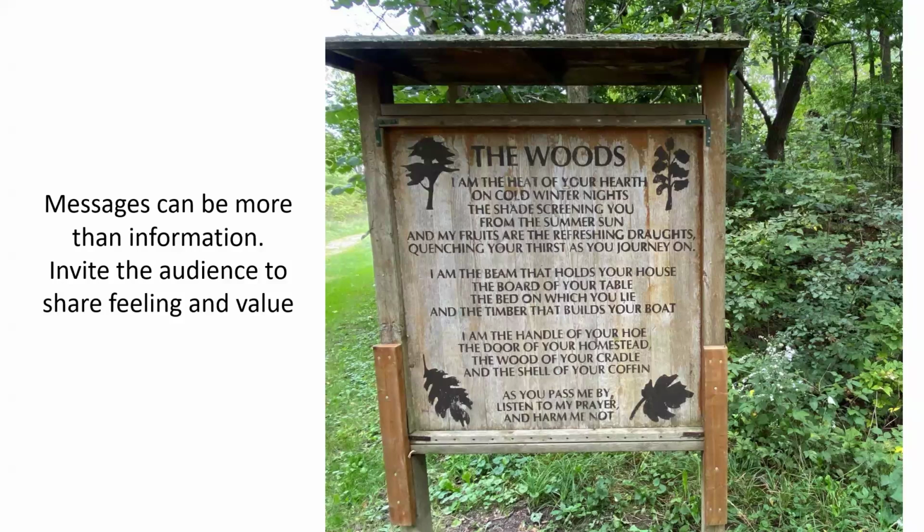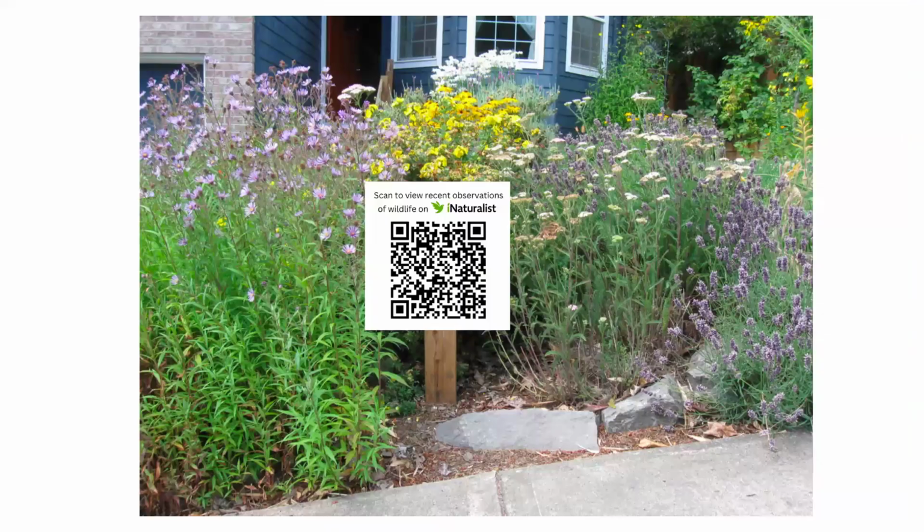Does this make you feel something? It gives me goosebumps. If we had more of this stuff in parks, I think people would care more. I have a theory. This is a little program that I'm developing in London. I really like iNaturalist. You guys know what iNaturalist is? Okay, good. I don't have to explain it. It's really easy to make iNaturalist information accessible to even people who don't use it.